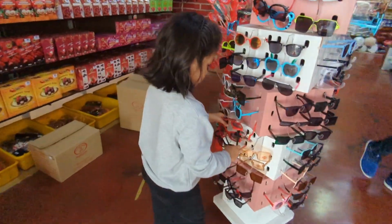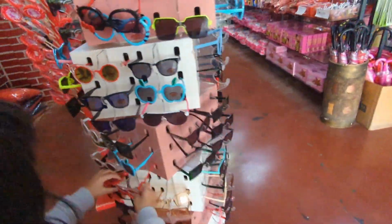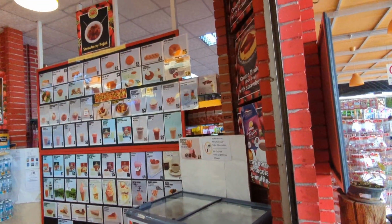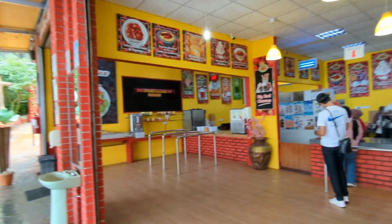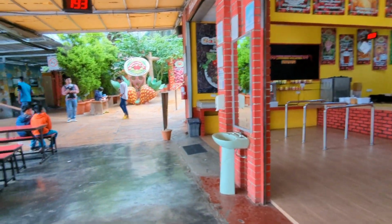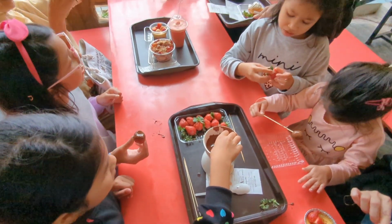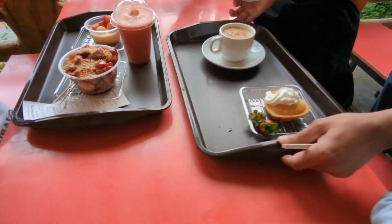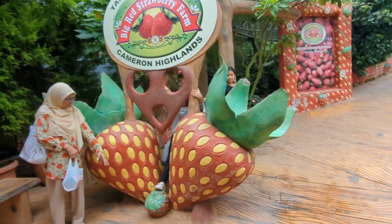The souvenir shop was interesting. Everything strawberry here. The cafe has all strawberry stuff, from strawberry shake to strawberry rojak. We got strawberry with chocolate fondue, creme brulee, and strawberry shake. We also tried the strawberry rojak.